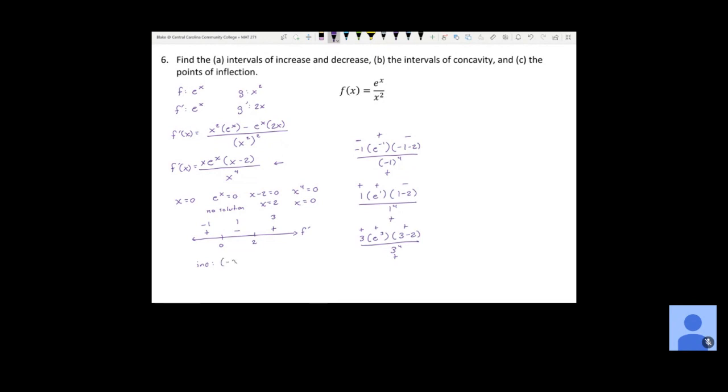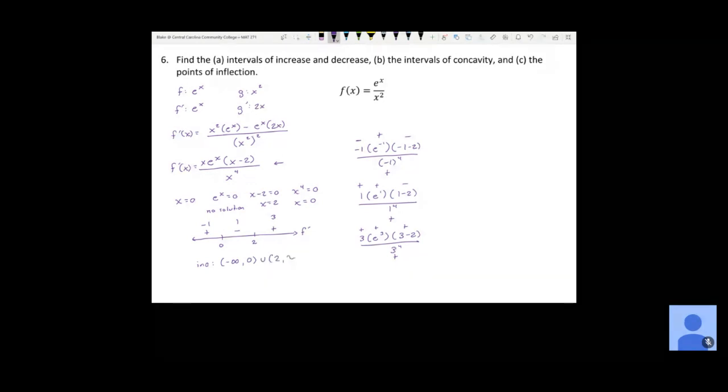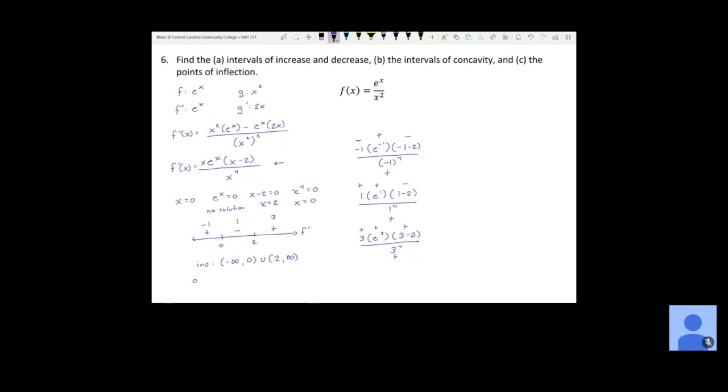Okay, so from -infinity to 0, good. And then from 2 to infinity. And then that means that our decreasing is going to be from what interval? Just 0 to 2. Good. Any questions about how we got those?